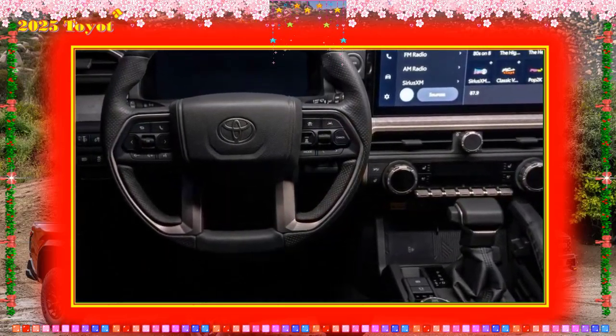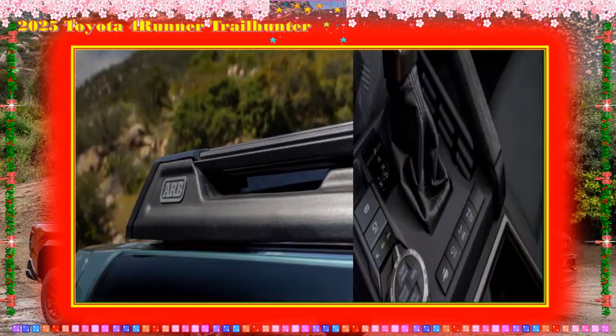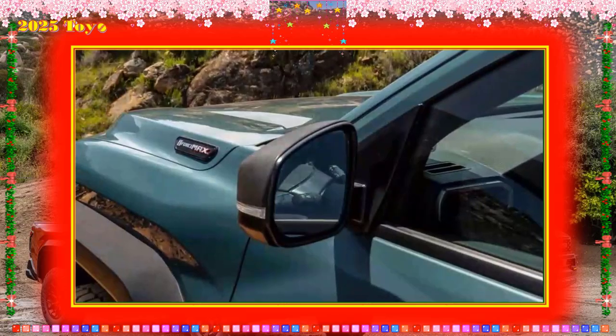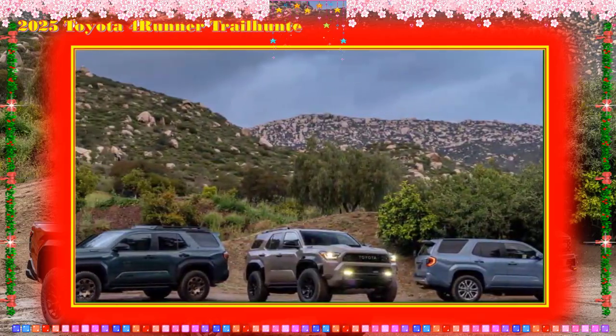4Runner Trailhunter Overland features. While Toyota likes to throw around the word overland a lot, the Trailhunter is really just an accessorized off-road version of the 4Runner. Very few of the model's features have any relation to anything that could be associated with overland vehicles specifically versus a weekend off-road adventure rig.